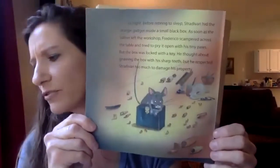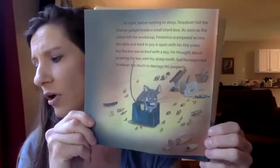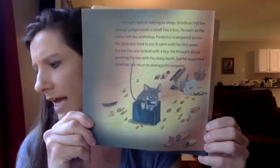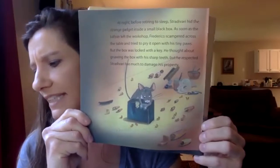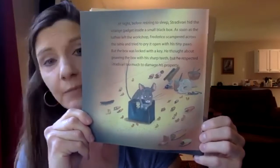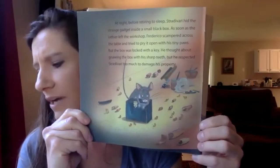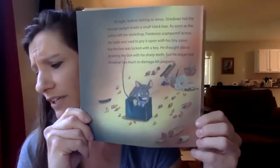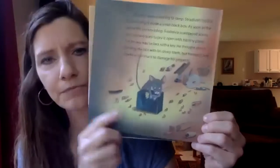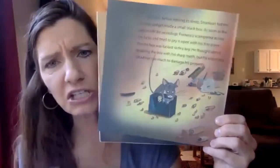At night, before retiring to sleep, Stradivari hid the strange gadget inside a small black box. As soon as the luthier left the workshop, Frederico scampered across the table and tried to pry it open with his tiny paws. But the box was locked with a key. He thought about gnawing the box with his sharp teeth, but he respected Stradivari too much to damage his property. What do you think could be in this strange little box here that Stradivari is making? I wonder.